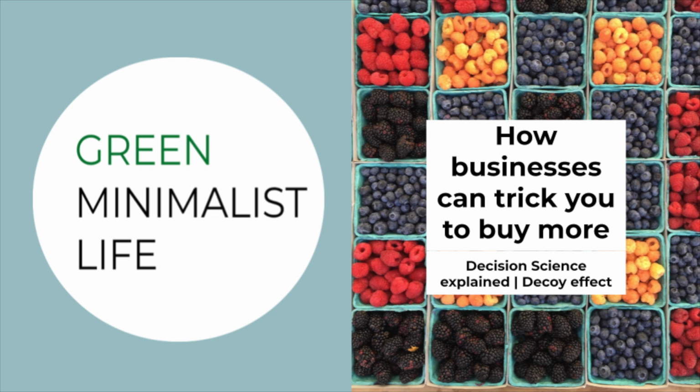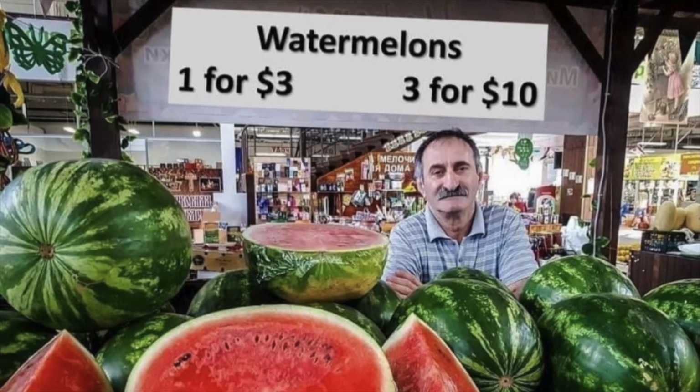Today I will tell you a little story about how businesses can trick you to buy more and refer to a bias called the decoy effect. So here's how the story goes. An old man sells watermelon. One for $3 and three for $10.